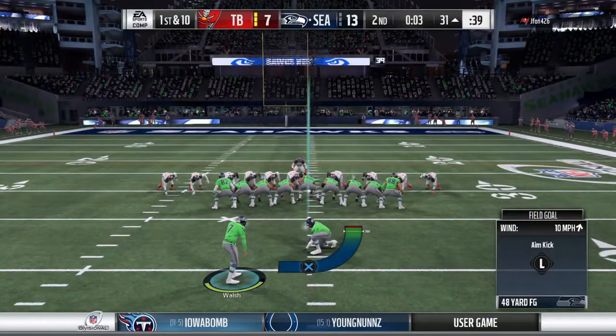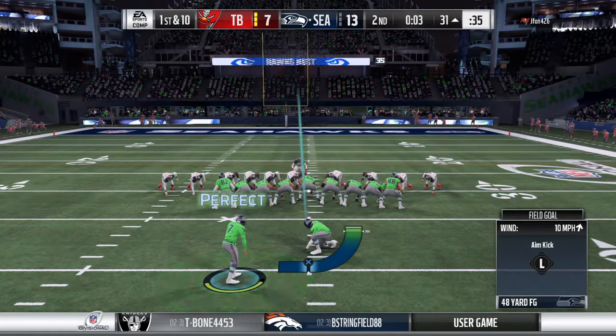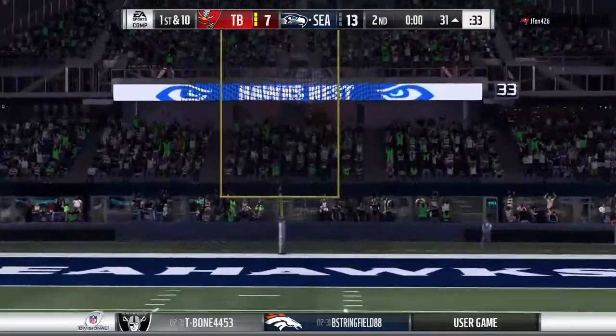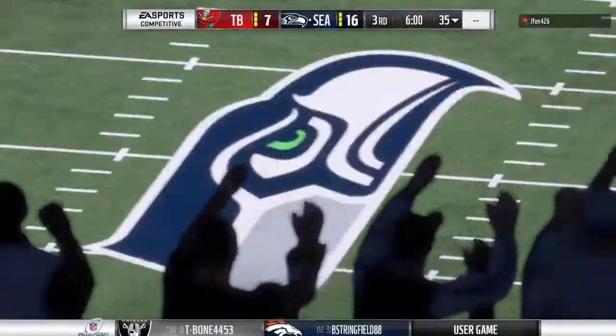So 3 seconds here remain in the half. On is the field goal unit to see about getting 3 points. From the right hash, this from 48. And Walsh able to convert it as his kick is good.